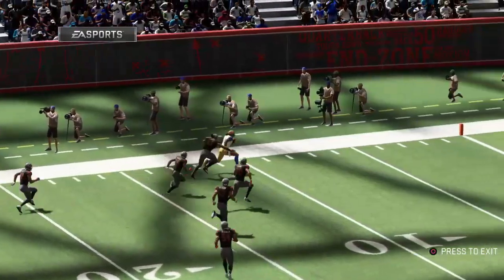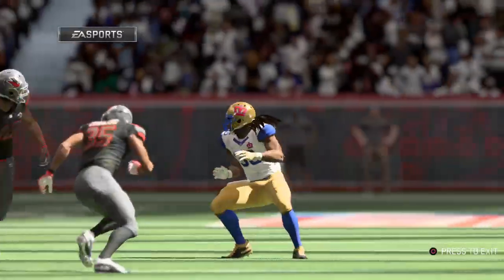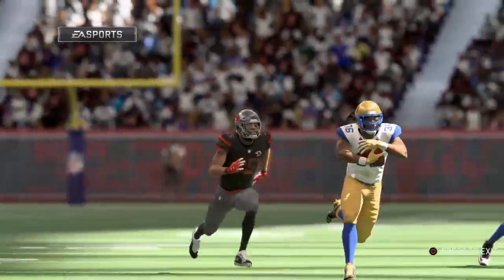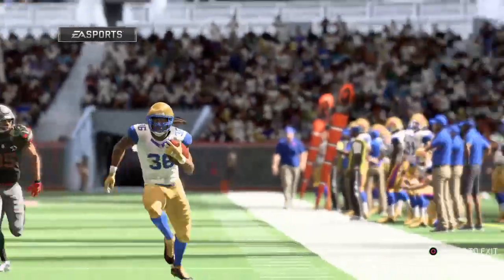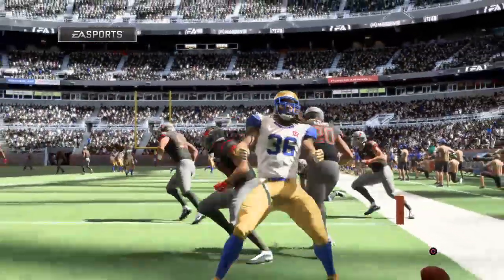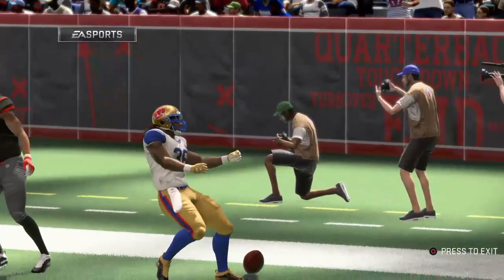Look at Judge there. Gets past the last defender, goes in. Let's see from the start. Gets the run. He runs out past defenders who totally miss him. And that was also good blocking by others involved.